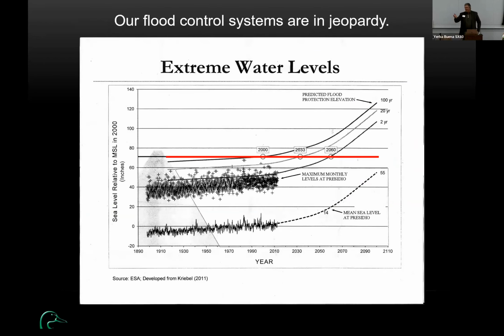Jeremy Lowe gave a tour a few years ago, and he handed this out, and I thought it was a very elegant way to present the risks that we have coming up, or challenges that we're coming up. If you look at this chart, the bottom line is basically the average tides at San Francisco Bay, and then it transitions into sea level rise progressions. And then the stars that are above it, or the pluses, those are the maximum monthly tidal elevations.